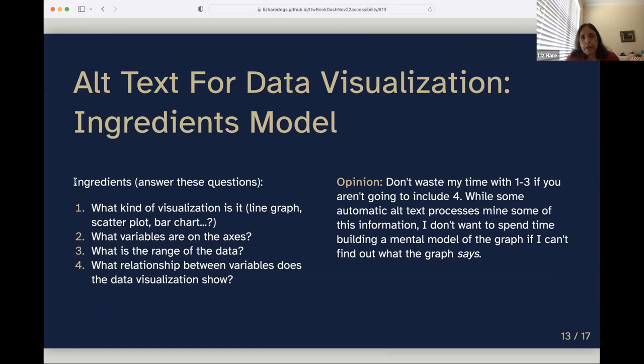And I'm old enough that when I was in grad school, I had to have humans read things to me because it wasn't all online yet. And I had to have graphs described to me and stuff. So I often had to ask a lot of questions to get the information I needed to understand what was in a graph.